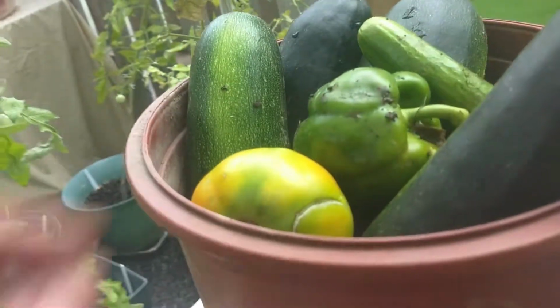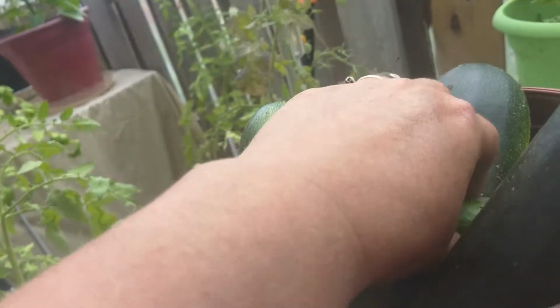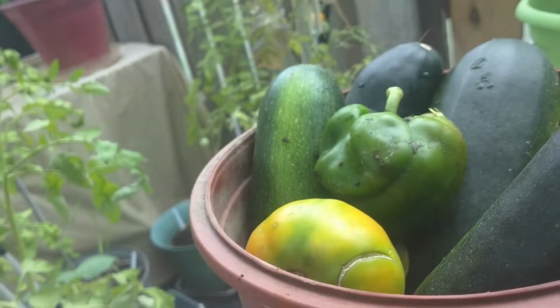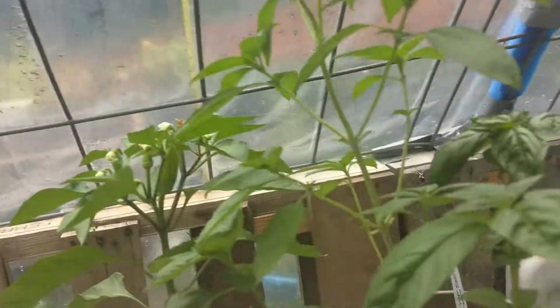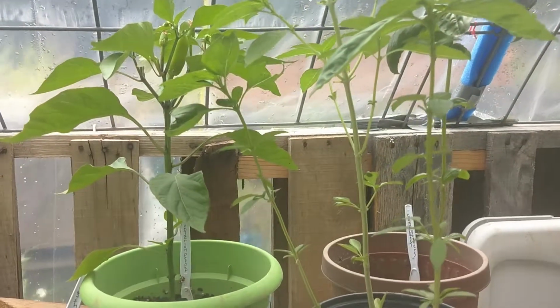So, and I did also pick a pepper. And I got a cucumber. I picked more of them this morning. I picked a bunch of cucumbers and the little gherkins. These Hungarian peppers, doing awesome. They're doing awesome in here. My basil plants are coming back, getting bigger leaves.